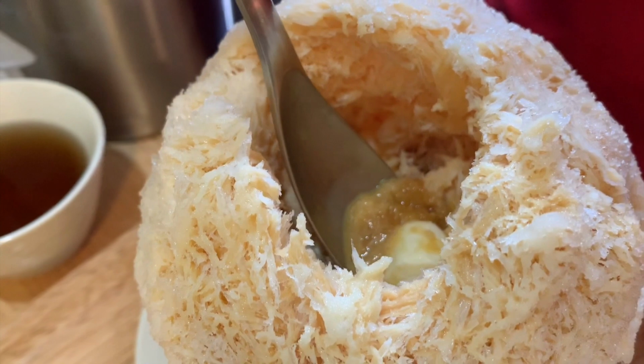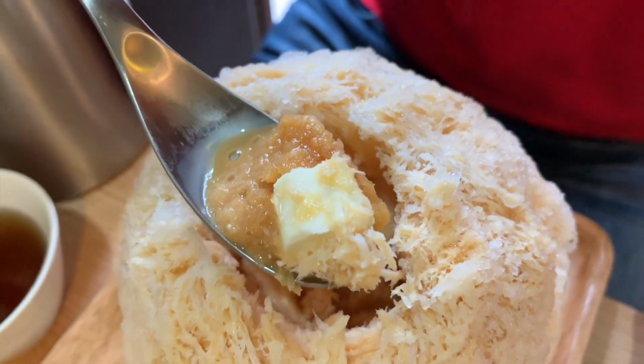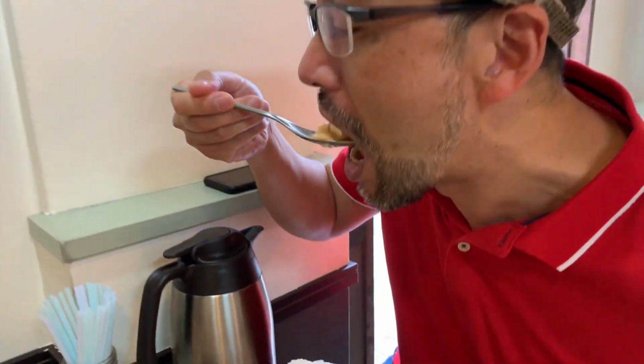Oh, nice coffee flavor. Wow, and the panna cotta cubes. Almost like cream cheese. Is it good? It's like cream cheese, but between cream cheese and tofu, with cream cheese and Japanese pudding. Cream cheese and tofu.